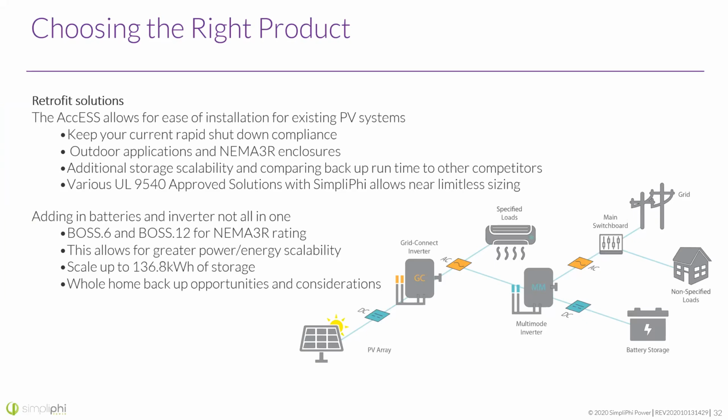I think it's important to understand, and really it all starts with how to choose the right project. When it comes to our Access solution, I look at Access as a great example to jump in when it comes to retrofit, so maybe a PV system that's already in place. It's a great opportunity to do that. You can typically keep your current rapid shutdown compliance. It's outdoor rated, and most of the components in your existing solar system are probably outdoor as well. You can add additional storage scalability, and we even have UL 9540 approved solutions. So I see Access as a big advantage when it comes to retrofit.